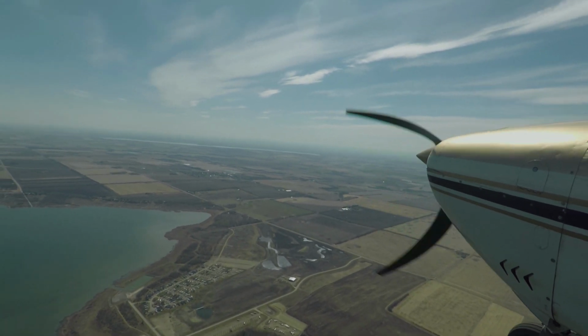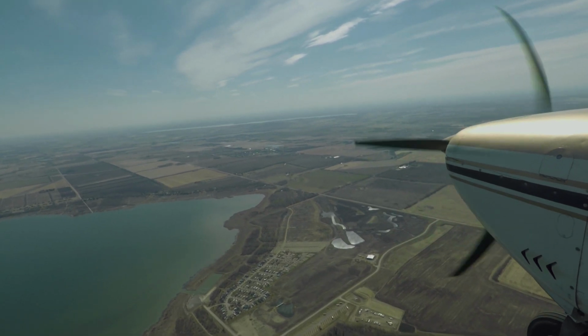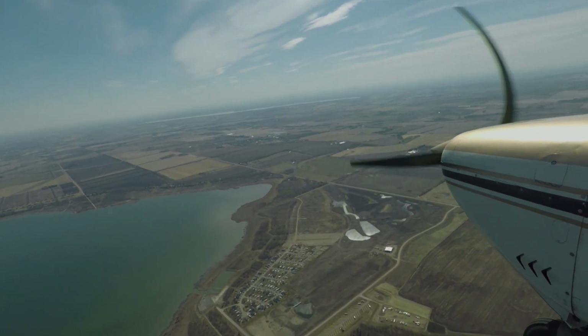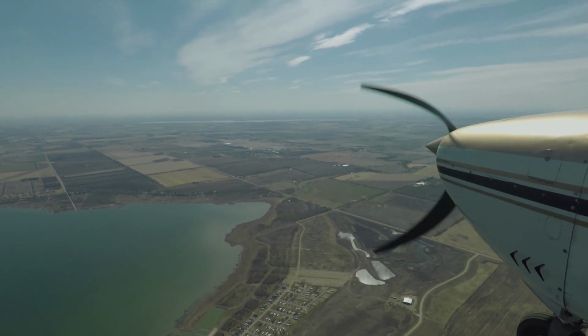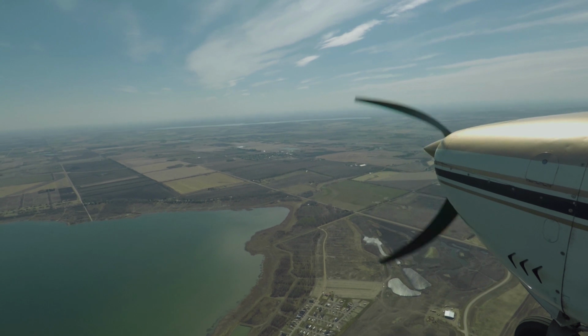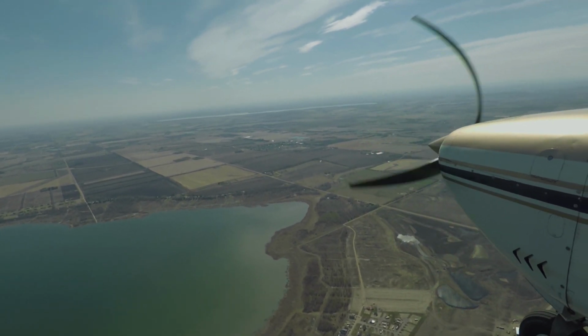Off in the distance you can see Sylvan Lake. That's a very deep, much colder lake than Gull Lake, but probably the biggest tourist lake around this area. Has the Sylvan Lake town site right on the east end of the lake, and very, very busy during the summer.